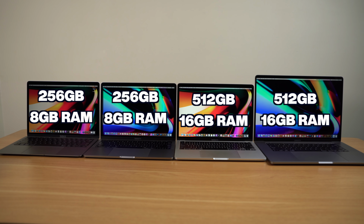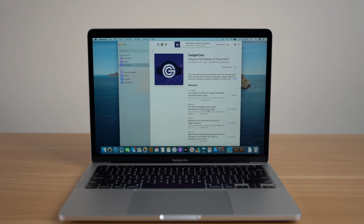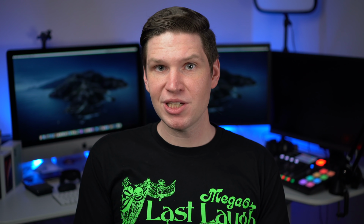Also, the 4-port model isn't just an upgrade in slight processing power and ports, it also comes standard with 512 gigabytes of SSD storage and 16 gigabytes of RAM. That's compared to the 256 gigabytes of storage and 8 gigabytes of RAM found on the entry-level MacBook Air and the entry-level MacBook Pro. The entry-level MacBook Pro also has worse speakers than the 4-port model, not having subwoofers in the speakers themselves. However, this $1,799 model of the MacBook Pro isn't better in all respects.